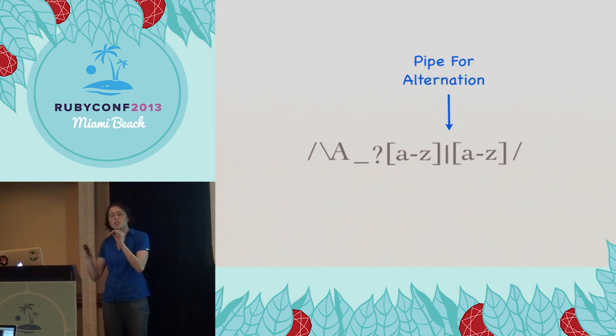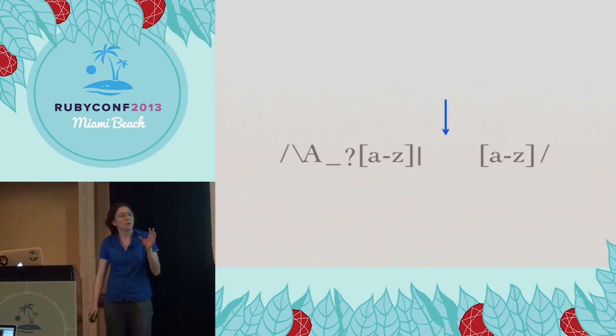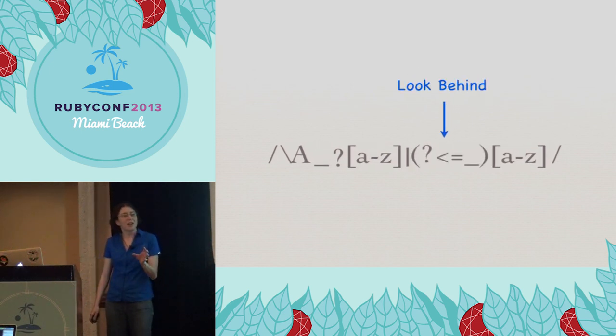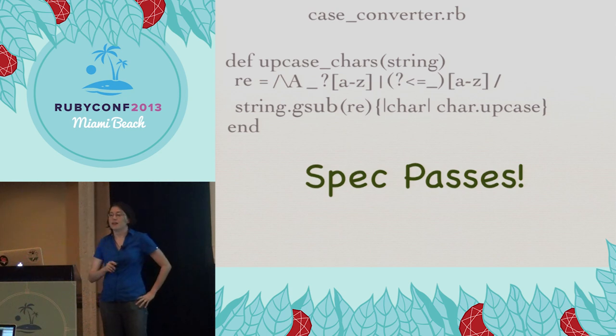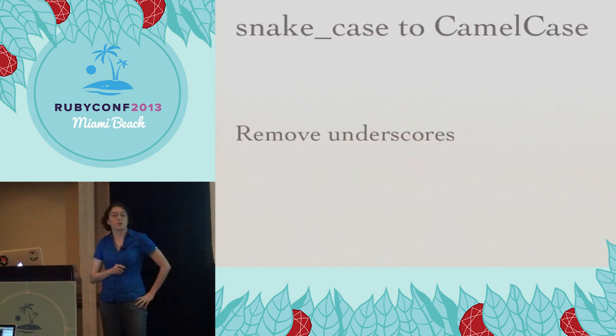Now, to make that alternate specific to lowercase letters that follow underscores, I add in a look behind. This look behind adds a context to that last character class, to that alternate. It states that it will only match the lowercase letter if it directly follows an underscore. So when I add this regex to my code and run my spec, it passes. Now it's time to move on to the final requirement for my solution. I need to remove any underscores from the string.